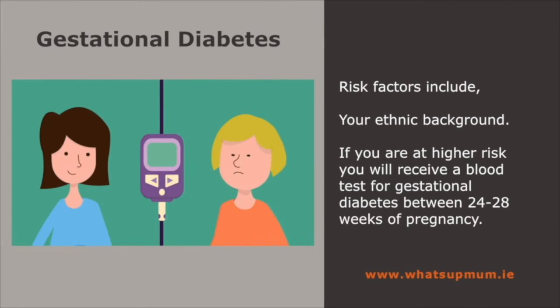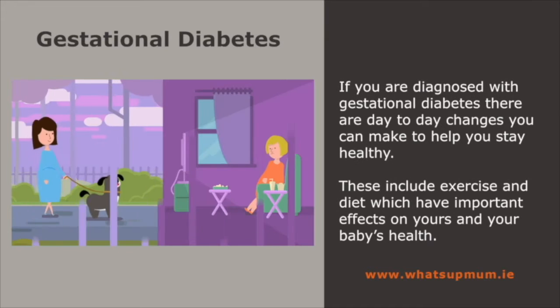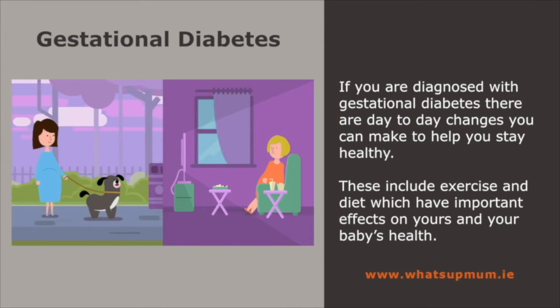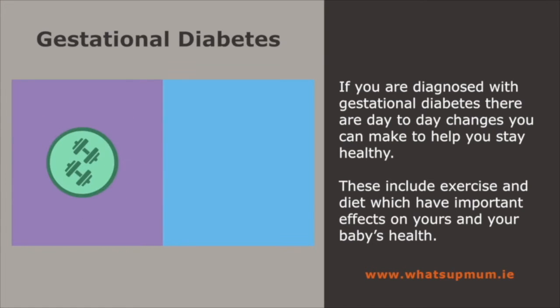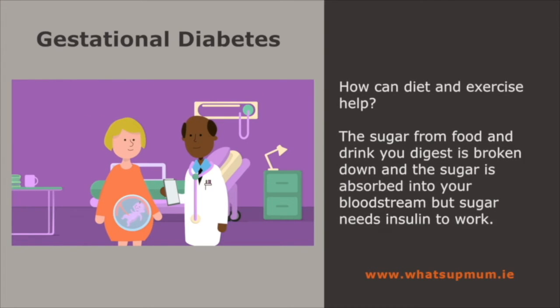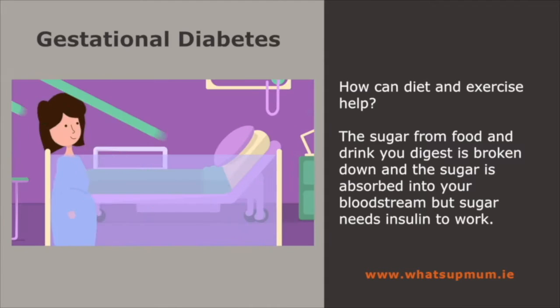If you are at risk, you will receive a blood test for gestational diabetes between 24 and 28 weeks of pregnancy. If you are diagnosed, there are day-to-day changes you can make to stay healthy. How much exercise you get and what kind of food you eat can have important effects on your health and your baby's health. But what happens when you have gestational diabetes, and how can diet and exercise help?